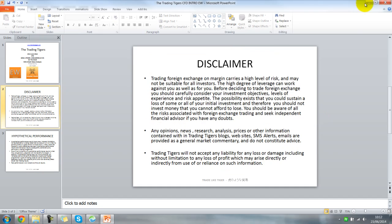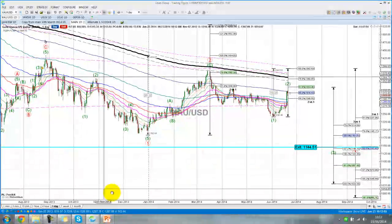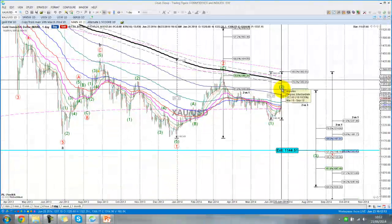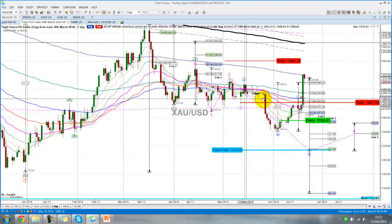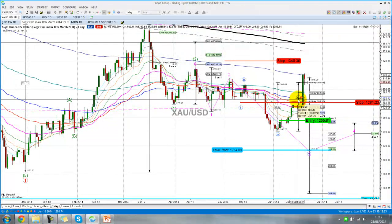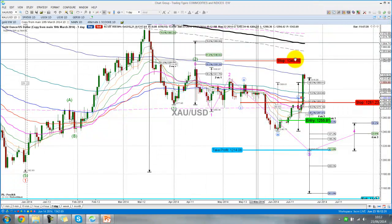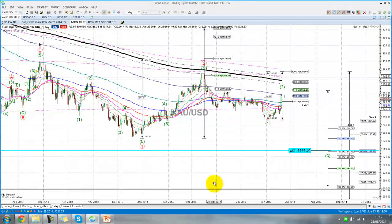Right, so let's go to the charts. Here we have gold. This is our main count right now. I've actually just moved this wave 2 last Friday. The wave 4 had been violated. As you can see, price went into the territory way above, knocking this off, and therefore this wave 2, which is the intermediate, I have moved across, and that's where I make my current main wave count.